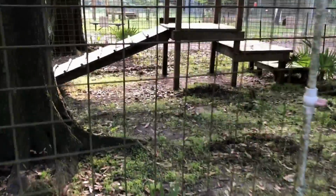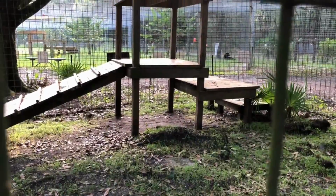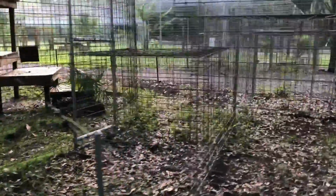A lot of the dens we have installed these little peek windows. Of course I can't really focus in there. But that's in order for us to make sure that if they are hiding in a den, we can make sure that it's just because they're snoozing, not for any other reason. So now we are at the end. We're back where we started.